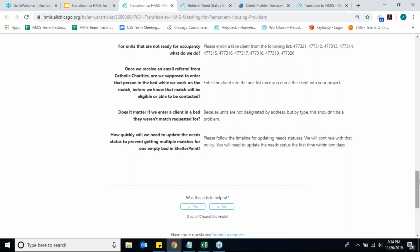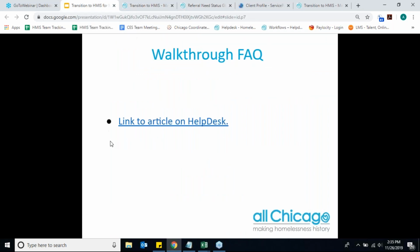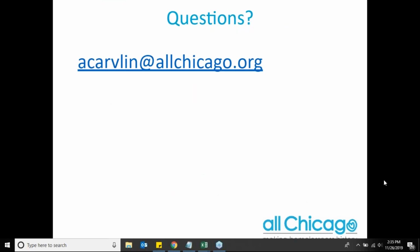Once we receive an email referral from Catholic Charities, are we supposed to enter the person in the bed while we work on the match? So you would just enter the person once they enroll. Doesn't matter if we enter a client in a bed they weren't requested for. Because we're not designating units by address but by type, this shouldn't be a problem. How quickly will we need to update the need status to prevent getting multiple matches for one empty bed in ShelterPoint? So again, just please follow your timeline for updating need status. Okay, let me check if there's any questions here that I have not answered.